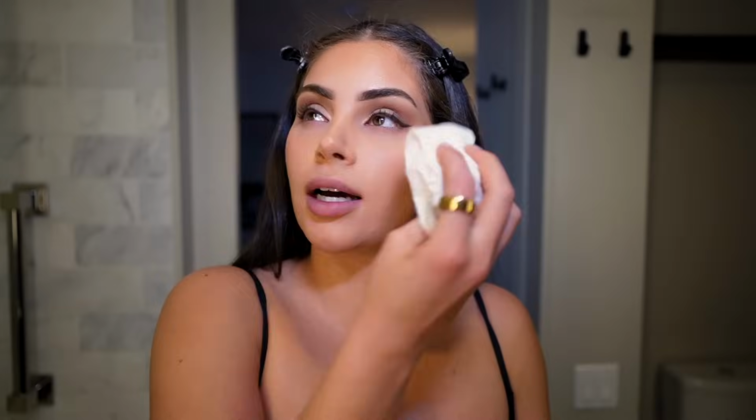This is another hack I like to do. I actually do this after I apply my foundation, but I totally forgot. I take a tissue or even toilet paper, you just want something thin, put it over my beauty blender, and I just pounce it just to pick up any excess product. See, it just picked up a little bit.